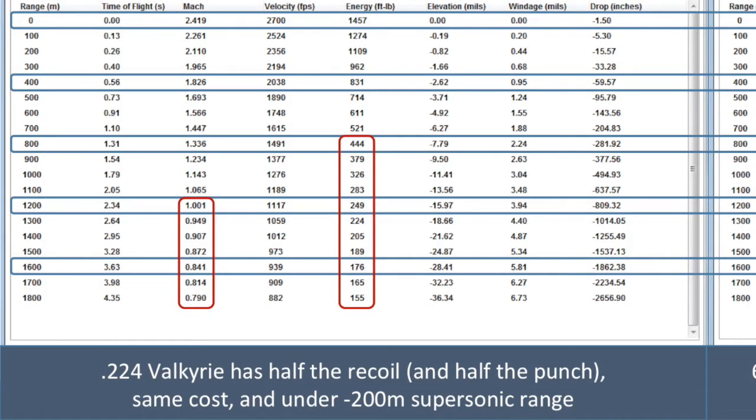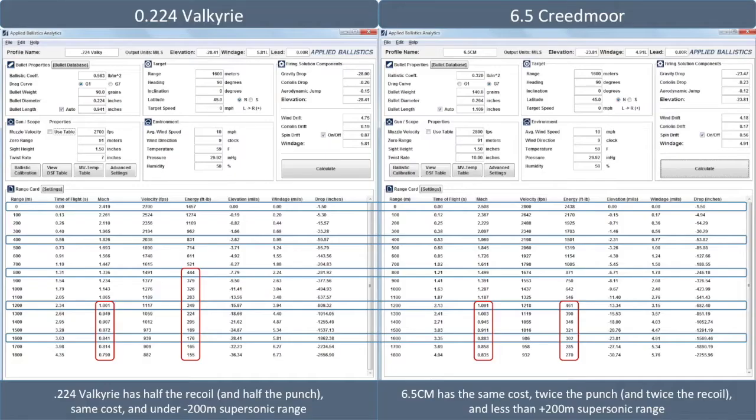However, on the energy, you can see the 224 Valkyrie drops below 500 at 800 meters, and the 6.5 Creedmoor gives you an extra 400 meters of energy. The benefit of the Valkyrie is that it has half of the recoil and half the punch.